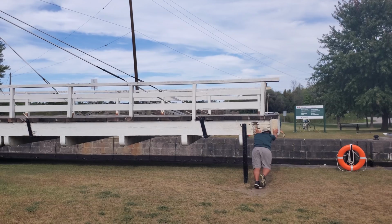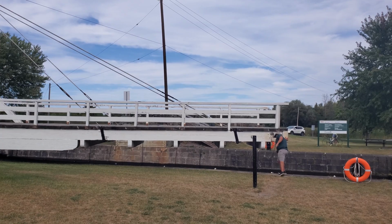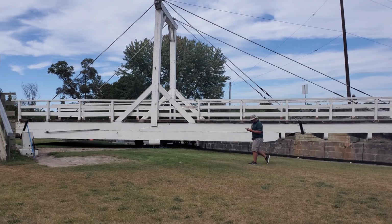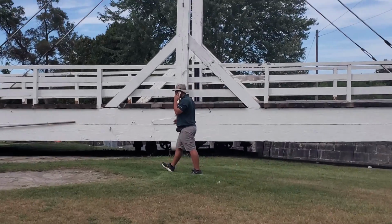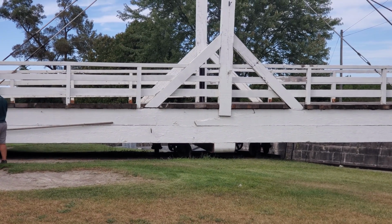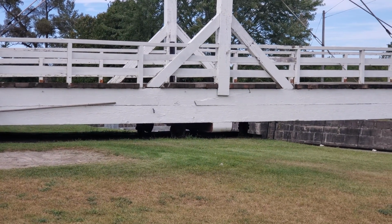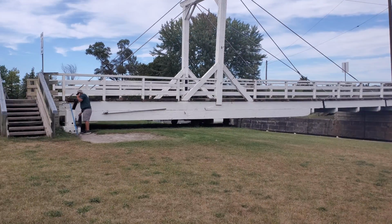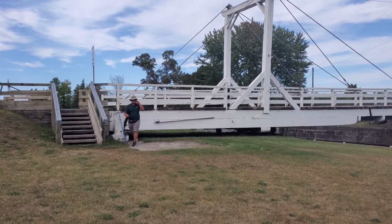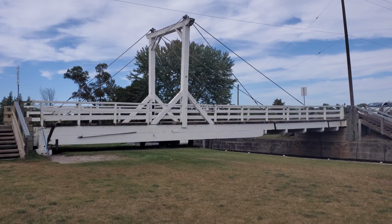And now he's pushing it back. A little push and it just keeps swinging. There's the bearing for it. You can see it has a bunch of little wheels under it that ride on a round track. And now he's latching it back in position. And the last step is for them to open up the gates and the cars can drive across.